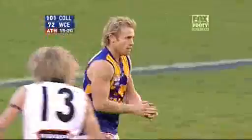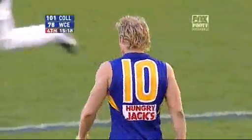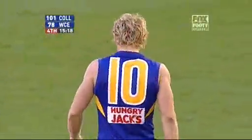Straight down, kick forward by Braun. A snap at goal. Braun's kick one for the Eagles. They're not done with yet. West Coast first goal of the final term, and they bring the margin back to 23 points.